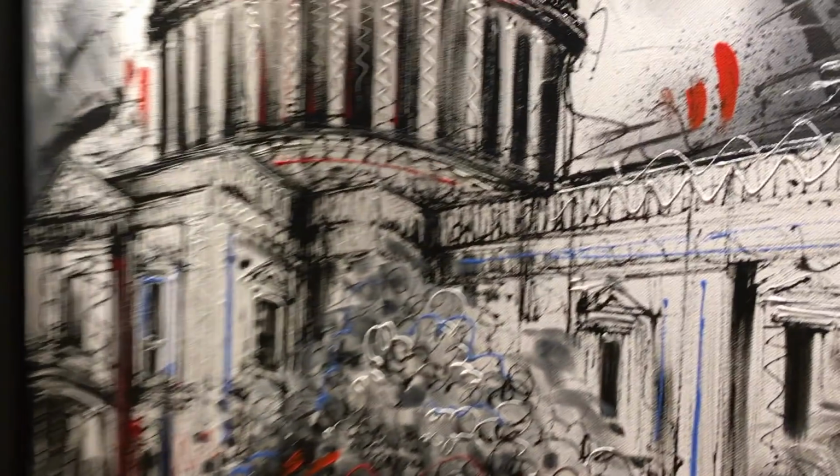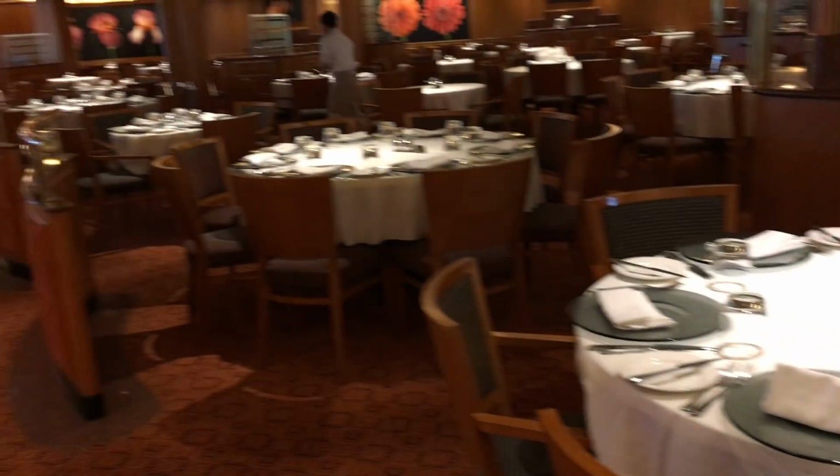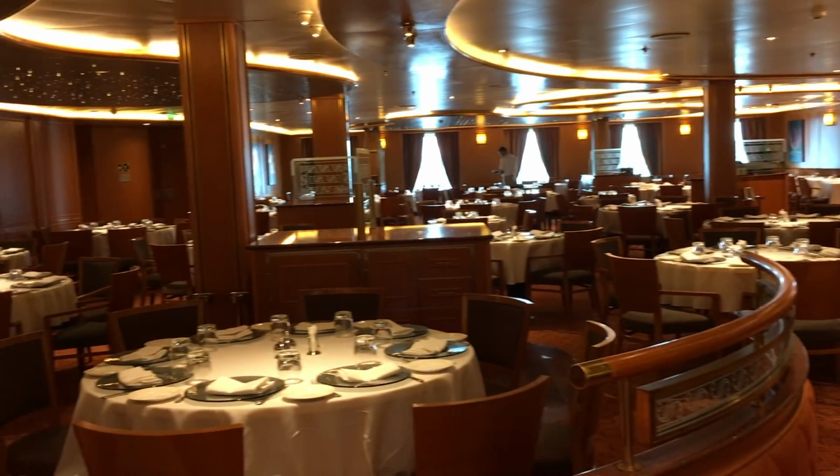Adjacent to the Atrium is the art gallery. Now this is a really big art gallery. It is not like your usual Park West, which you will find on other cruise lines. We also have the Cinnamon Restaurant, as you can see here.